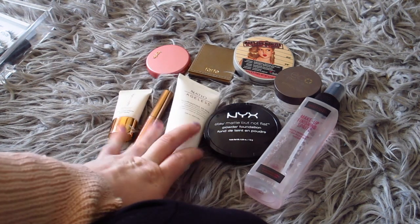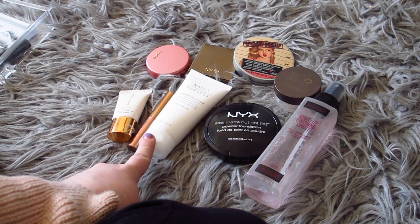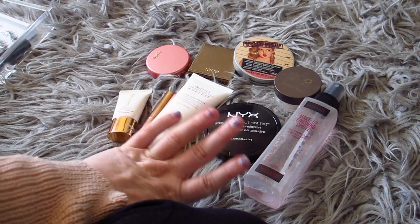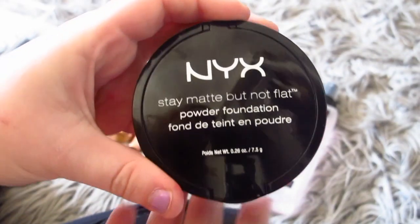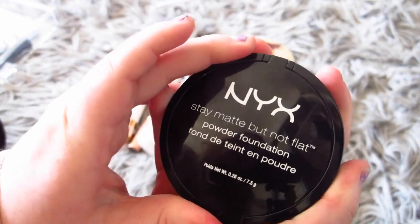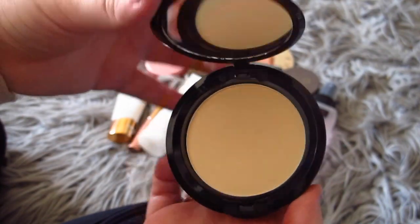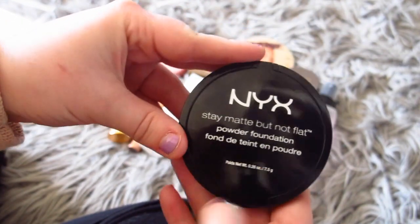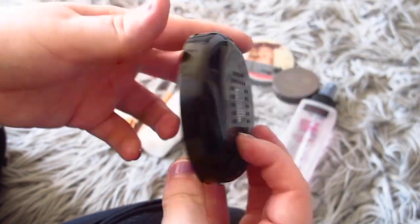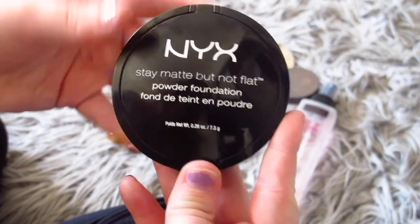So yeah, we're going to go through face products. I will probably be keeping majority, if not all of these, because they are ones I use on a daily basis. But again, we will just go through them. So the first one I got yesterday. This is a replacement for my Eco Minerals foundation, which is nearly out. It is this NYX Stay Matte But Not Flat foundation. It's a really cheap foundation for me to buy continuously, as opposed to spending $40, and it's cruelty free, so I will be keeping that one.